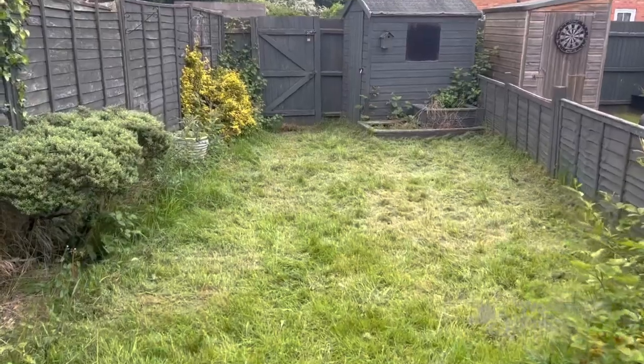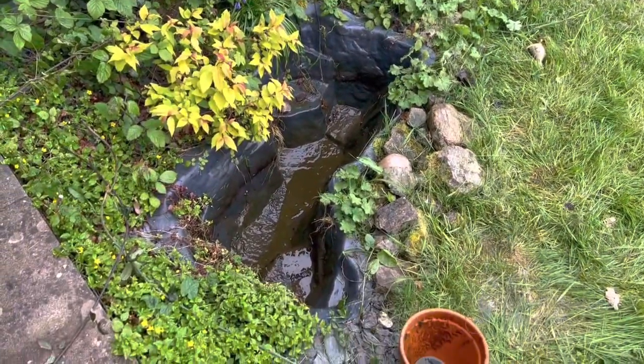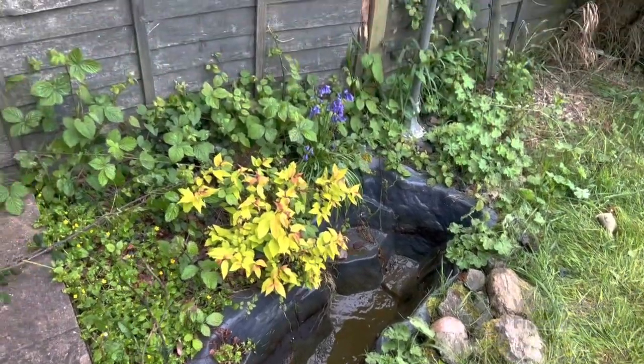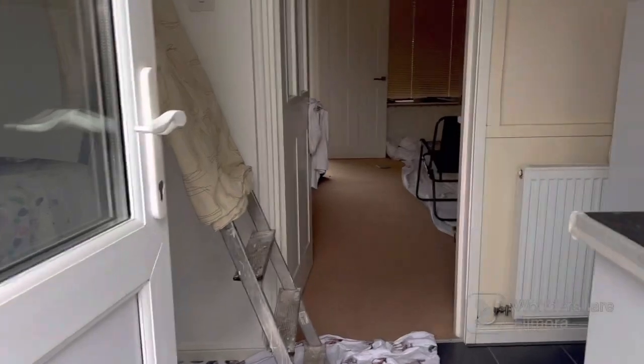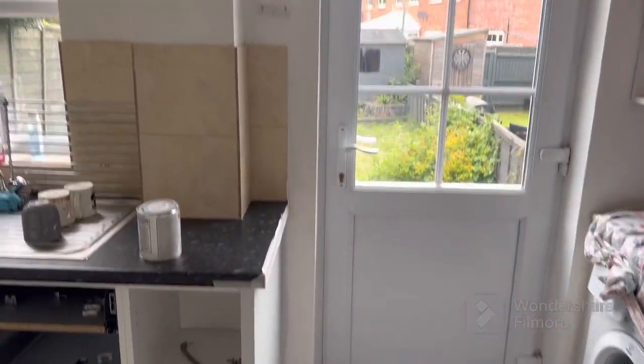So I didn't actually record much today because it was quite a busy day, but this is the garden. Ollie strimmed it all and he's going to mow it tomorrow, and that was a little pond. We've emptied that out and we're still deciding what to do with it. We're not sure whether to fill it back up with clean water or make some plant beds with it.